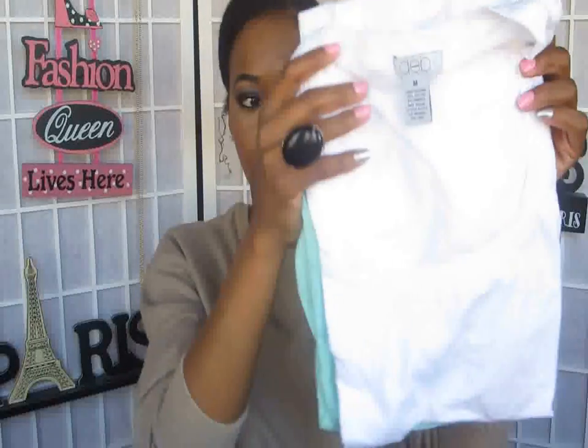I picked up some regular t-shirts, one in white. They're both scoop neck. And one in mint green, which I absolutely love this color. And these are only $7.99 each.